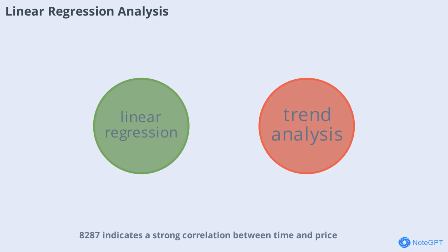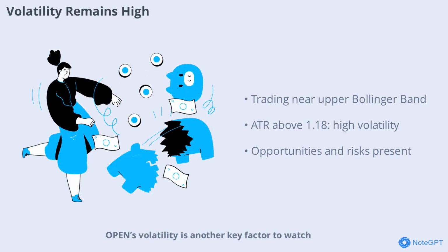time and price. The current price of 8.23 is slightly above the predicted value of 8.08, suggesting the stock is outperforming the model's expectations. This is a positive sign for bulls, but also a reminder that the stock may be due for a breather. Open's volatility is another key factor to watch.